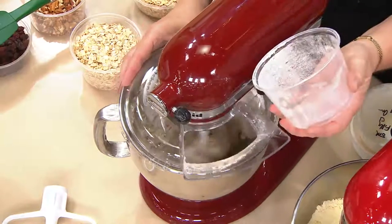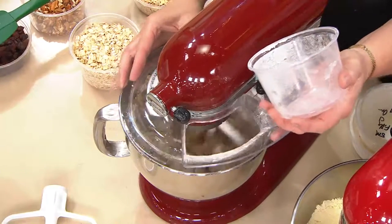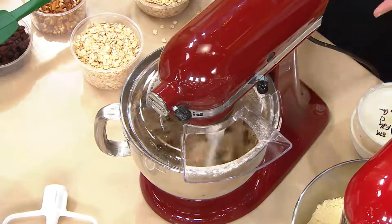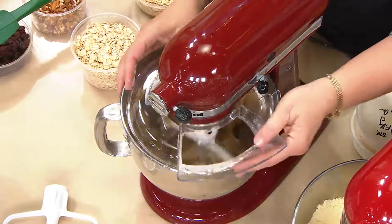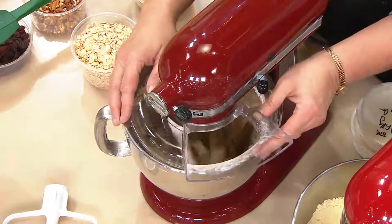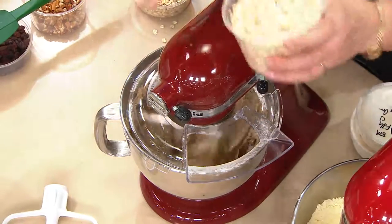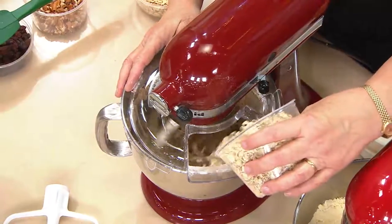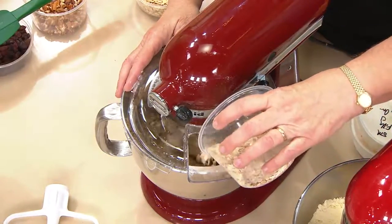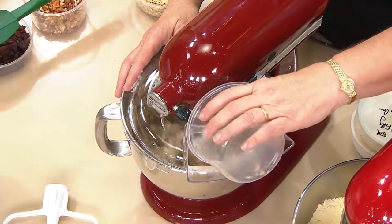All right, there's that pouring shield. Notice that it's a one-piece pouring shield, so it's easier than ever for me to take on and remove from the machine. But I love it because, David, it gives me a spout to just pour those ingredients right down. And again, because I have that flex edge bowl, notice that I am not having to stop and scrape at all.